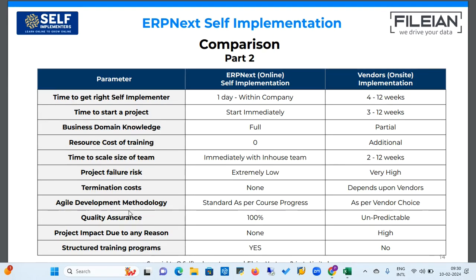Agile development methodology in ERPNext: it is a standard as per the course progress. In ERPNext online self-implementation, we will follow a standard as per course progress. But with a vendor on-site implementation, it is as per the vendor's choice.